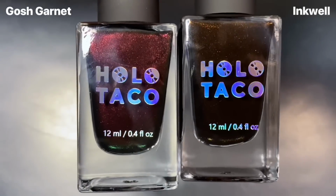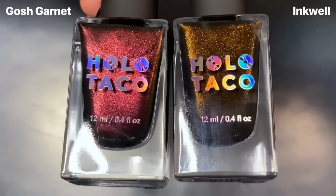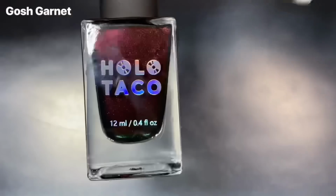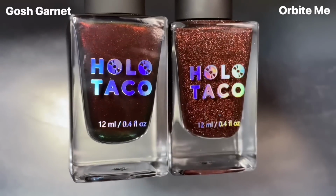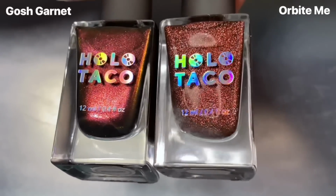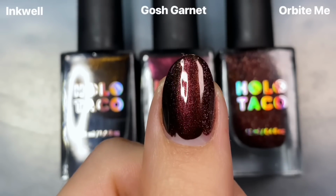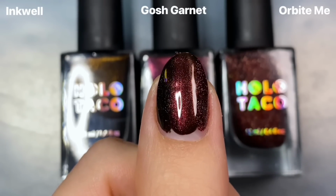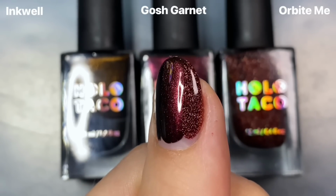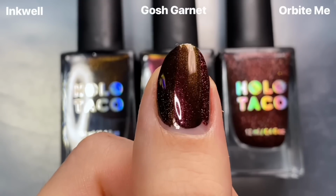Now, getting into comparisons, we're starting with Garnet, and I wanted to show this next to Inkwell from the recent Dark Academia collection. I feel like they both had very similar vibes, being these super dark bases with different colored shimmers. So I thought maybe Orbite Me would be a little bit closer color-wise to the shimmer that you see in Garnet. Obviously, that one's a crushed holo, so it's gonna look different. Visually, Garnet and Inkwell definitely have that same kind of finish, but I think Orbite Me is closer in color. So in a way, Garnet is kind of an in-between of these two.